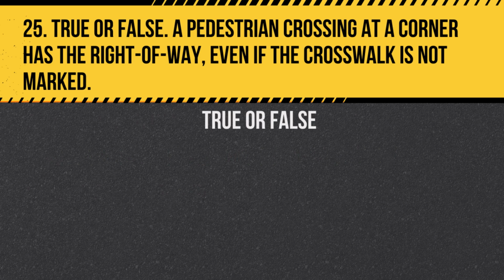Question 25. True or false? A pedestrian crossing at a corner has the right of way, even if the crosswalk is not marked. Answer: true. Pedestrians at intersections always have the right of way, marked or not.